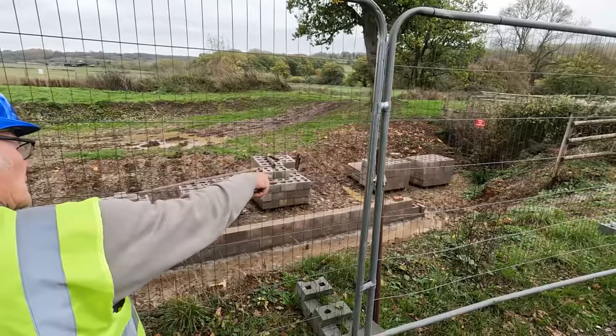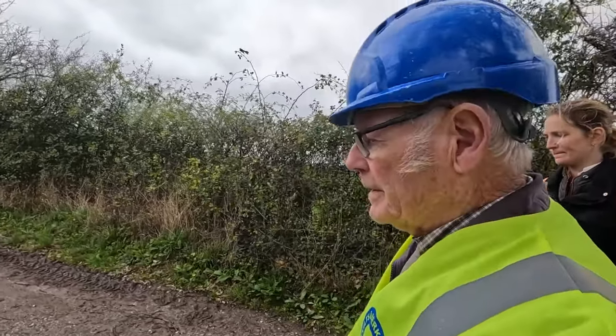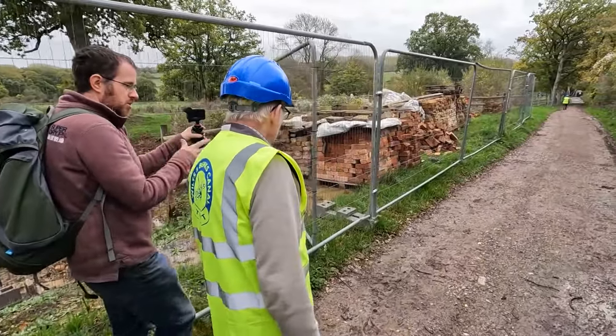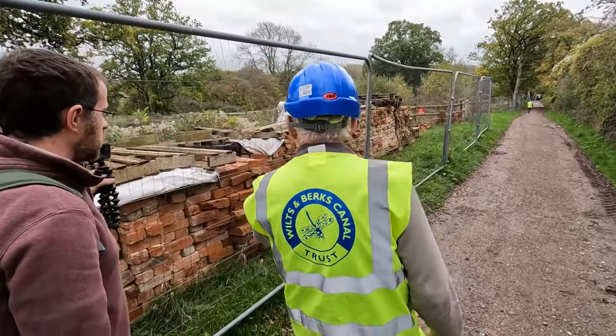Yeah, you can see there's the end of it. But you've used some parts already. We noticed the double bridge back towards Lacock. It looks like when you've restored that, you kept as much as you can. Yes, we do. And all these blocks are reclaimed. Oh, wow. So you are going to use these?